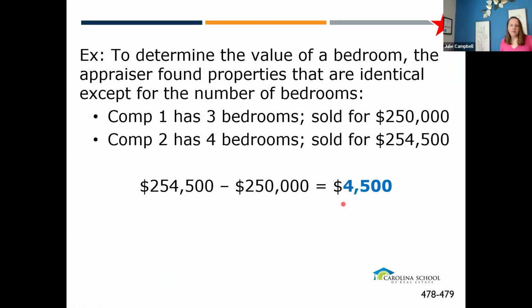The appraiser may look at, if they want to arrive at the cost of a bedroom, they may study the comps and they may compare the comps. So the appraiser may say, well, if I want to find the value of a bedroom, what's a bedroom going for in this neighborhood? So let's find 2 comps that are exactly the same.